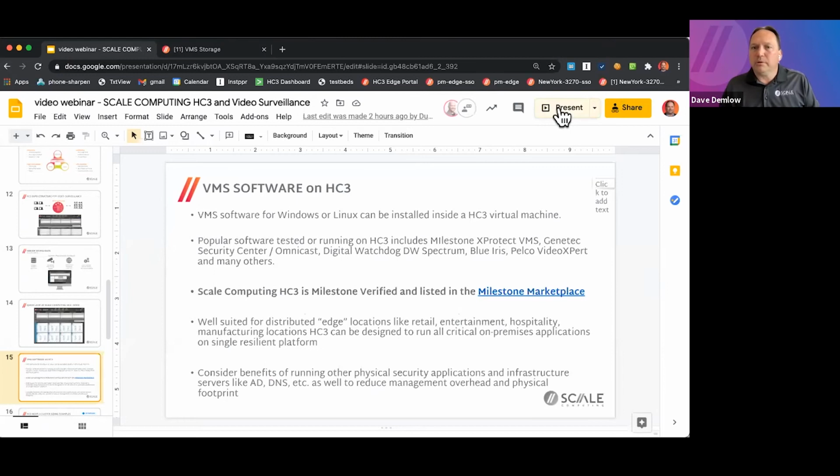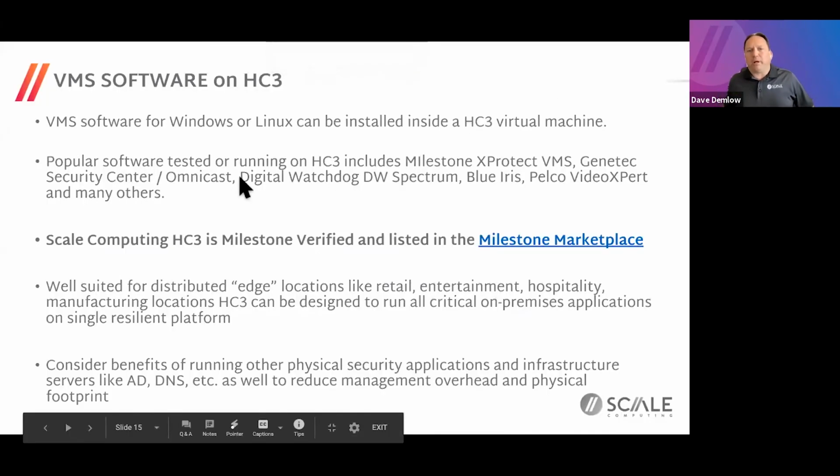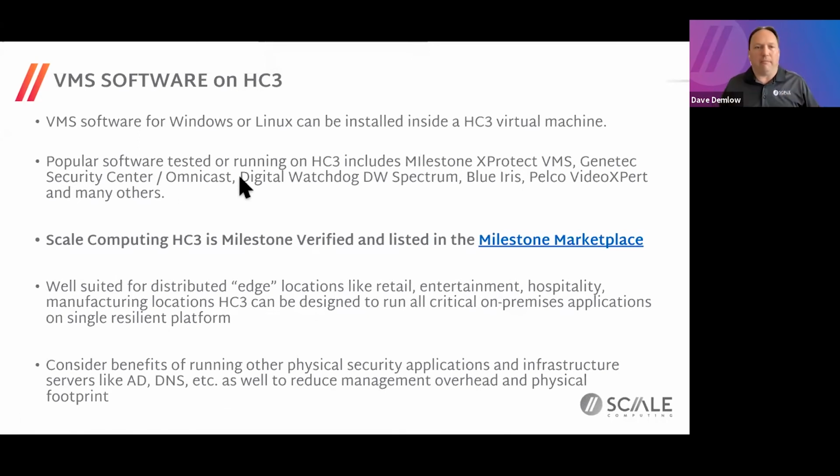So let me go back to the slides here. VMS software running on HC3: it's just a Windows or Linux application, and can be installed inside any HC3 virtual machine. In some cases, it could even be a virtual appliance.